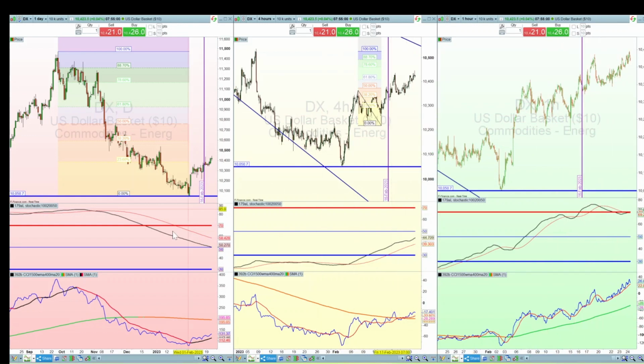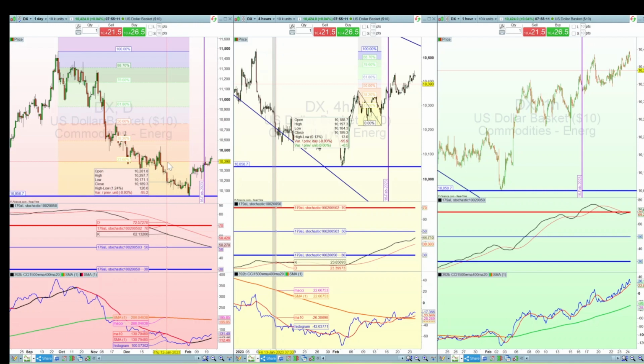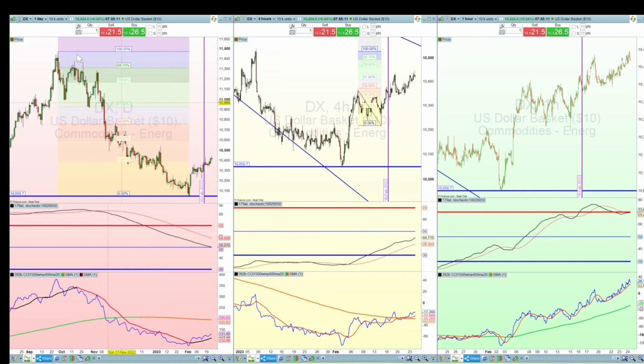Now you'll notice the daily is still well below its moving average, but it's making new highs. Well, it's coming to reach this recent high there. Now it's broken up through the 23% Fibonacci retracement on this daily chart. So it may well hit the 38% level in the coming days or even weeks.